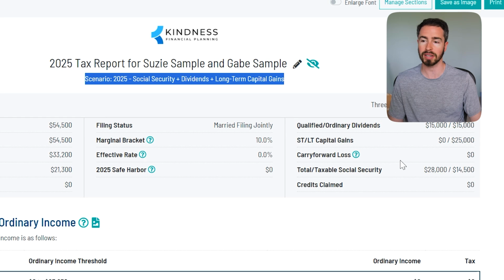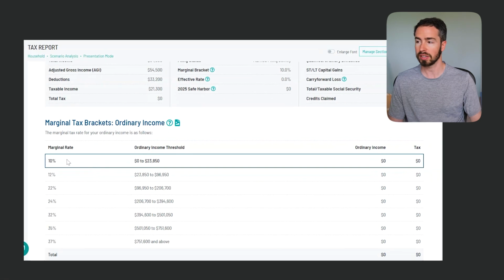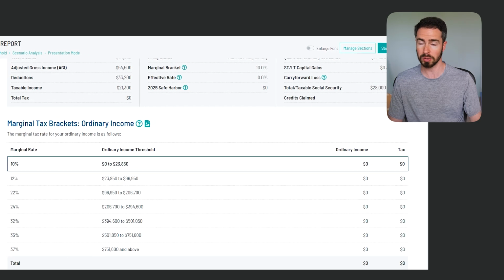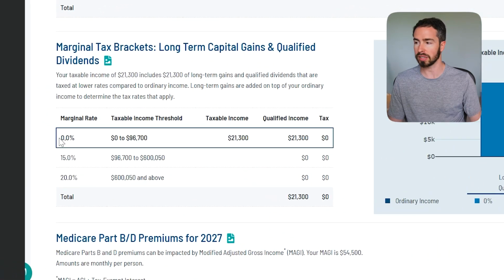This will start to make a little more sense. So we saw that their taxable Social Security income went up in that situation. They were paying nothing for their ordinary income because they didn't have any dollars that were being taxed that way. And if we scroll down, we can see in the 0% long-term capital gains bracket, they had some taxable income here, but they were paying nothing because they were in that 0% long-term capital gains bracket.